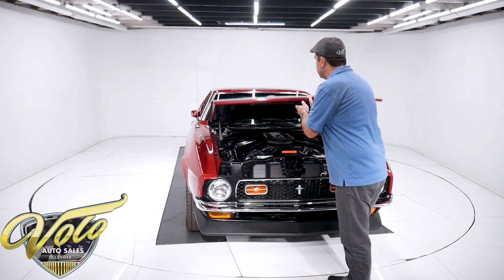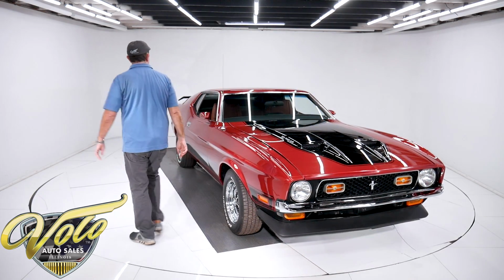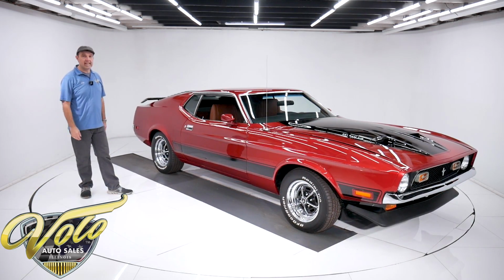So it's a looker, isn't that what you want? In a car like this, you want to be proud of it, you want to get compliments. This one's going to do that. I literally heard two in the last hour.